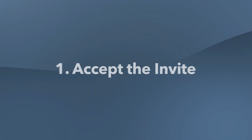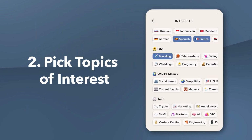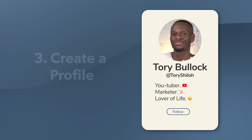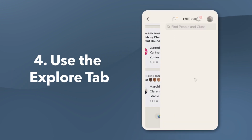Clubhouse is invite only. If you never receive this text, then you can't get in. You can choose topics you're most interested in from a long list to help customize the content the app will suggest to you. Algorithm. If you set up one profile, you know the drill. Name tag and a good profile picture. Not feeling what your homepage is showing you? Just tap the magnifying glass icon to explore a bit.